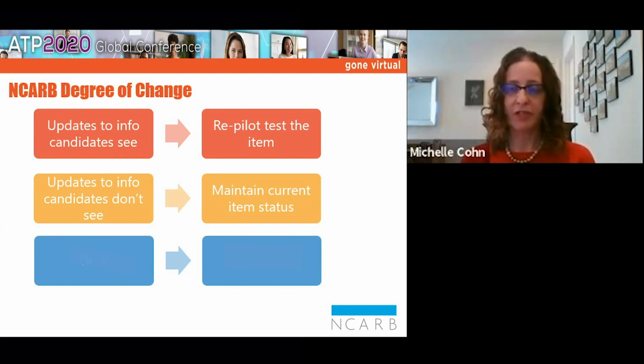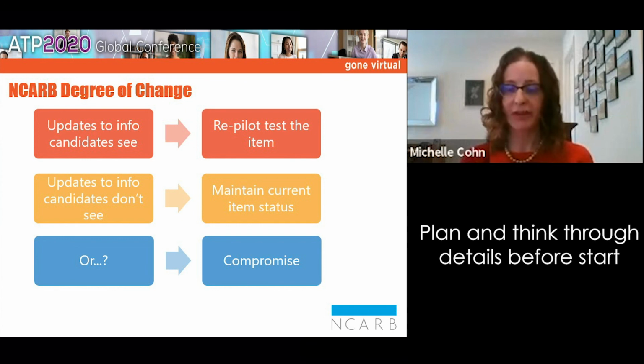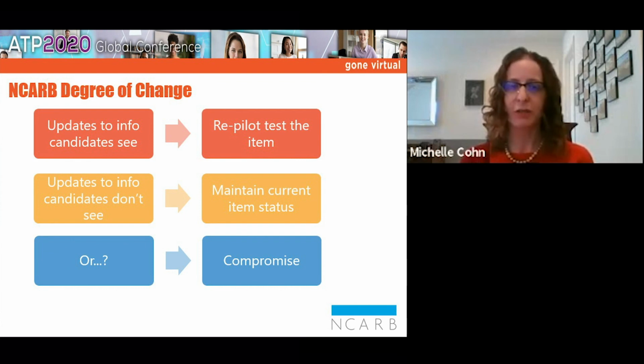And finally, we left ourselves wiggle room on this. We figured we weren't going to be able to foresee every potential edit that a SME might propose. So we agreed early on with our psychometricians that there were going to be discussions that we would have during the process. And sure enough, there were some negotiations on a case-by-case basis. Overall, though, it was really helpful to both the NCARB team and the Alpine team that we had these discussions at the very beginning of this process before we got into item review and potential item edits, that we were all on the same page as far as what degree of change would be acceptable and what wouldn't.